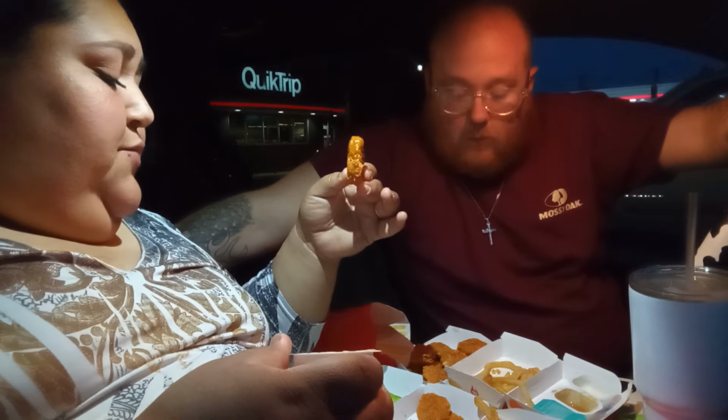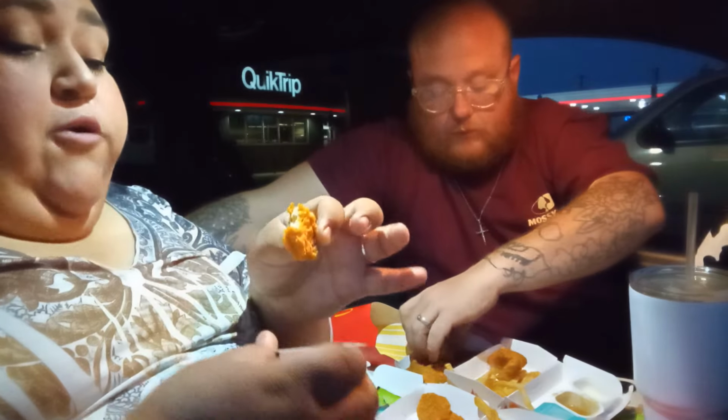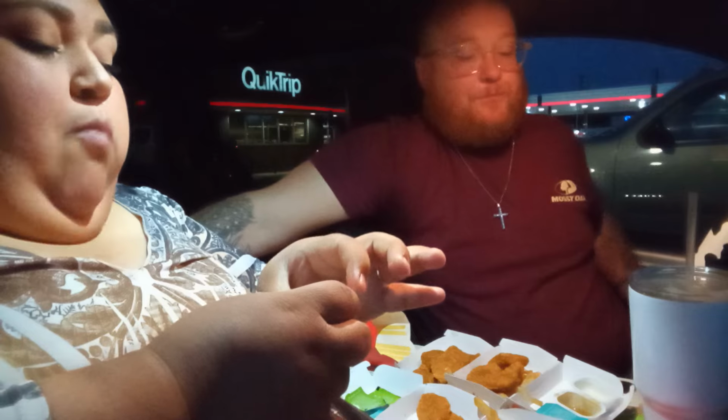Alright guys, I think this is going to be my last bite. I eat quite a bit. I have 1, 2, 3, 4, 5, 6, 7. 7 left. So I had me 13. I have 9. So I had 11. God, I hope I can count.